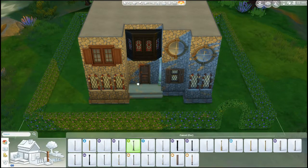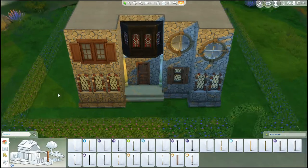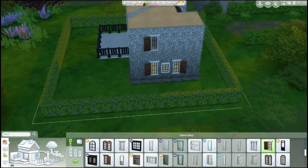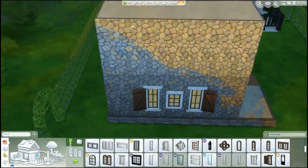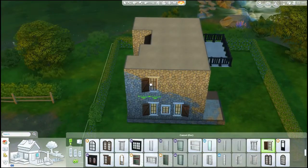Woohoo. And then I did put that bay window right there. See, there I put the 2 columns right there. I think it looks okay. I don't know about you guys. And then here I'm putting the little window thing that I really like on the second level as well.